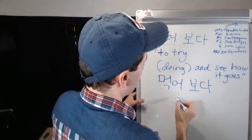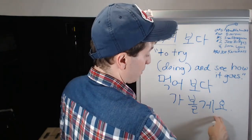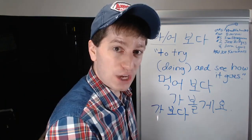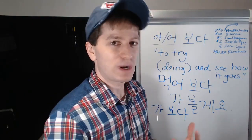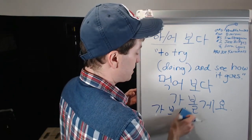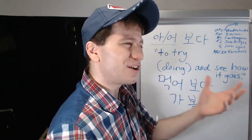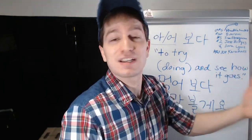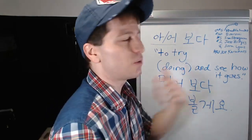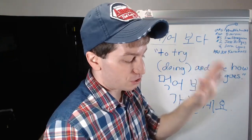A quick example. Normally you can say that you're going to leave. You can say 가볼게요. And then if you translate this in English, 가보다, you might think it means to try going, and in some cases it could translate as to try going. But another way to think of this is to go and then see how that goes. Like, I'm going to go and then I'll see how my going goes. Like, see how it goes. If I take off right now, I'll just see how it goes. Kind of in that sense. Doing something and then thinking about or just looking at what happens as a result of doing that.